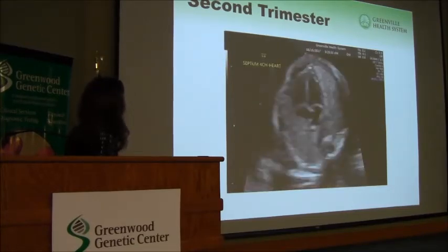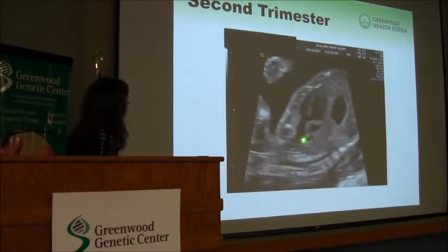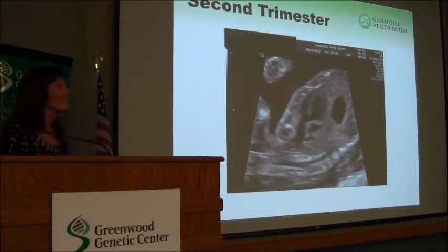This one didn't show up well. We'll skip that. I'm showing coplanar valves here associated with Down syndrome and AV canal defects. This is a single vessel coming out from where the ventricles are. Anybody? Very good.